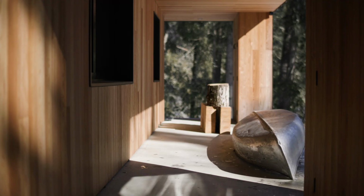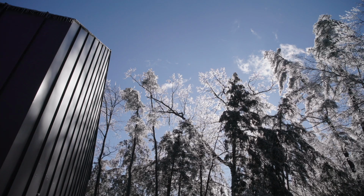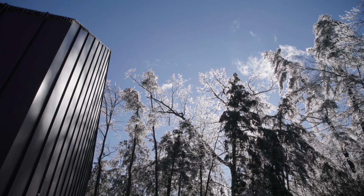You don't see a lot of flat-roofed, super modern things. Cladding it in all metal was a way of making it feel modern, but adding the wood detailing and keeping that simple kind of nod to the vernacular was a way to sort of try to fit in a little bit.